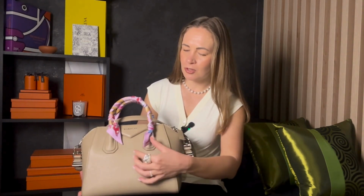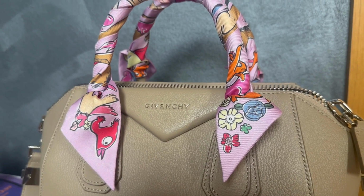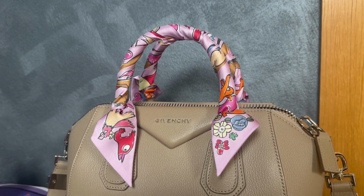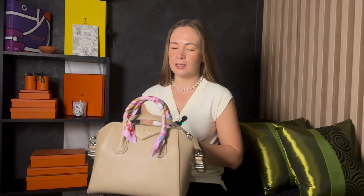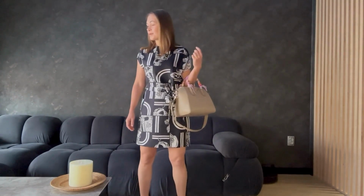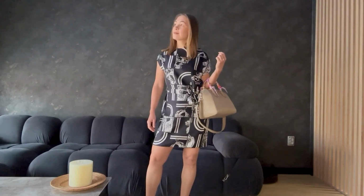Now, I did scratch the handles just a little bit, and for this reason, I actually bought these two twillies from Hermes to just kind of dress up this bag a little. And I like how this pink goes together with this sort of off-white, I don't know, beige ecru color. And also, I just like having the twillies because they add a little bit of personality to my handbags. And once again, easy to style, nice, easy color. And by the way, I actually use my beige and kind of white light bags or colorful bags more often than I use my black bags. I think I'm just a little bit tired of constantly styling black bags.